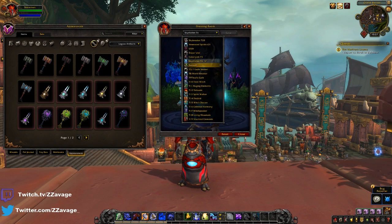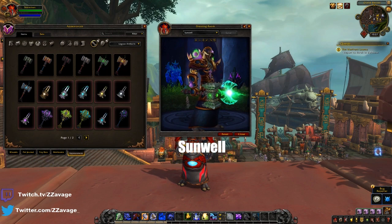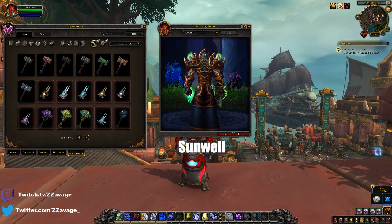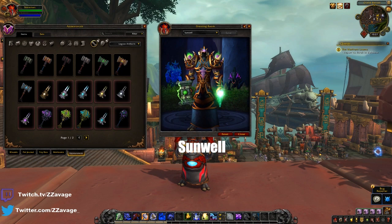After that one, this one wasn't really an official set. It was just a Sunwell set, not a tier. It's alright, very fel. It kind of gives off more of a warlock vibe, but it looks good in terms of armor.